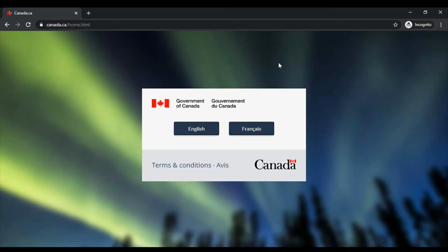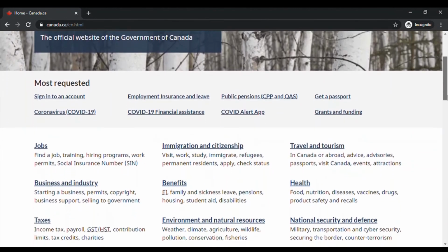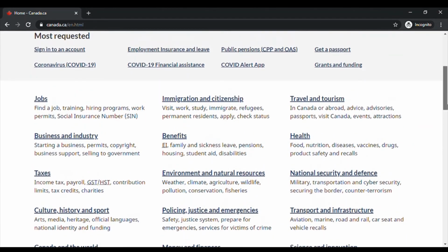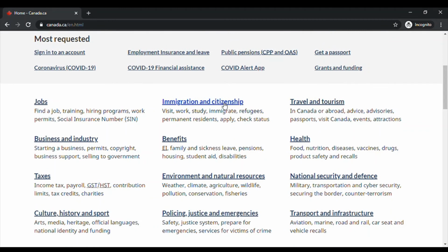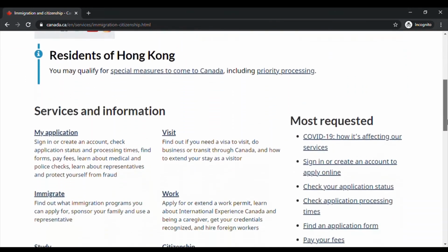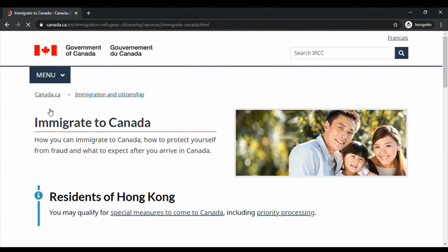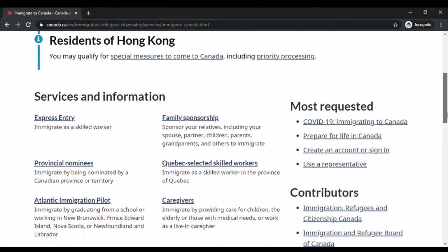So before doing anything else, I recommend that you go to canada.ca, and then you're able to go to the website to get the information that you need. So if you're interested in immigration and citizenship, you can choose this option and it shows you the different ways in which you can actually go to Canada. So if you want to just visit, you can go here. If you're applying for a work permit, you would click there. If you want to study, you would go there. And this shows you the various ways in which you can actually immigrate.